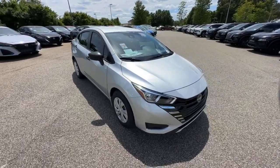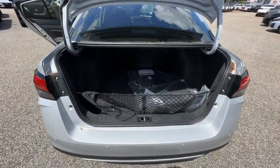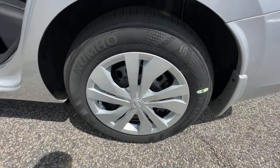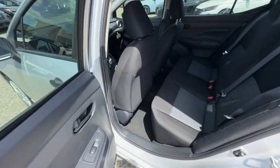These are just some of the great options this vehicle comes with: steering wheel audio controls, electronic stability control, alarm, intermittent wipers, traction control, floor mats, passenger vanity mirror, tire pressure monitoring system, adjustable steering wheel, automatic headlights.